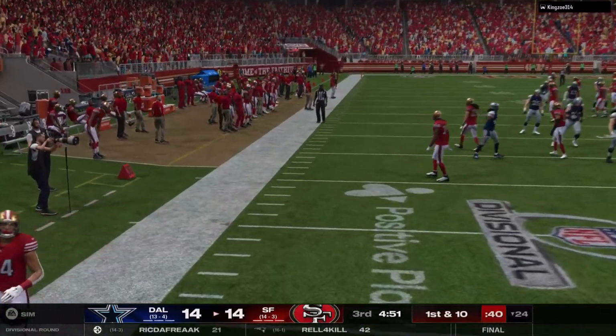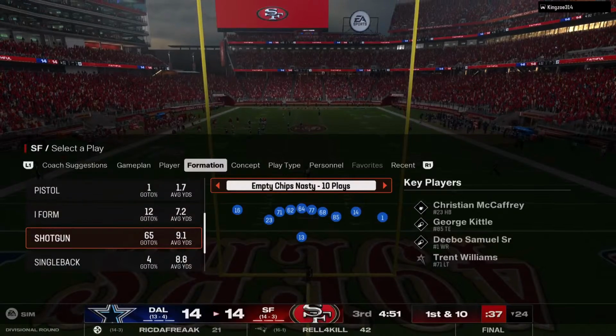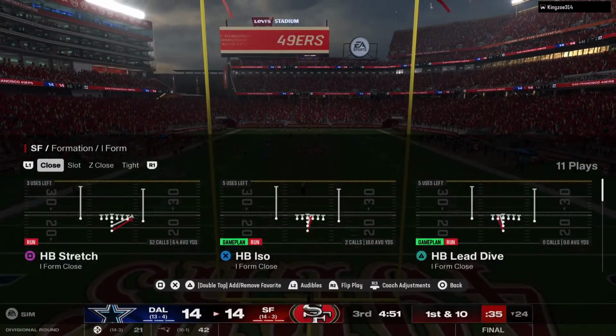Pulled in at the 24. 36 yards on the punt with no return. And the Niners will go on offense. 1st and 10.